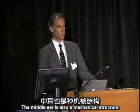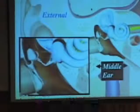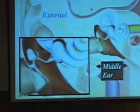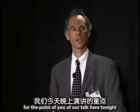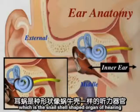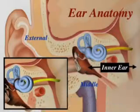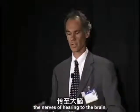The middle ear is also a mechanical structure that's comprised of an air-filled space and has 3 bones of hearing that move as a lever and conduct the sound vibrations from the air of the external ear to the fluid in the inner ear. And really, for the point of view of our talk here tonight, what we're really going to focus on is the inner ear. The inner ear is made up of the cochlea, which is the snail shell-shaped organ of hearing, which takes sound vibrations and converts those into an electrical impulse that's then conducted down the nerves of hearing to the brain.